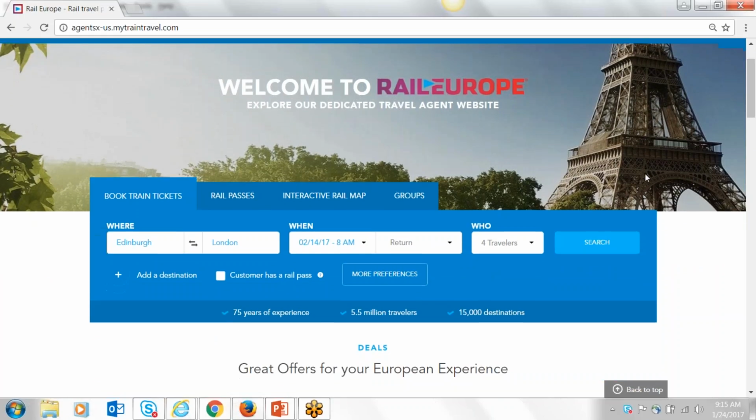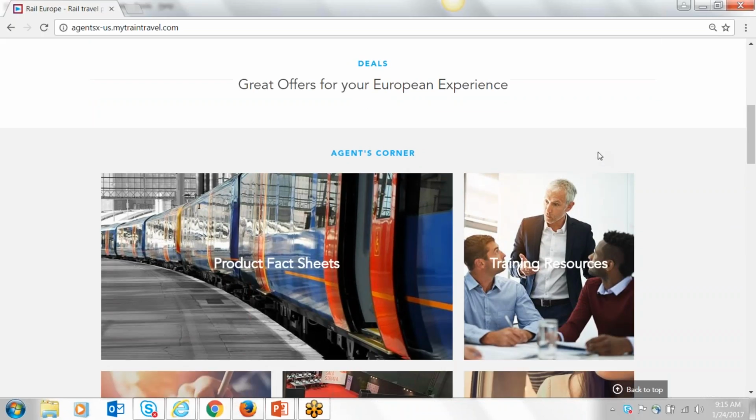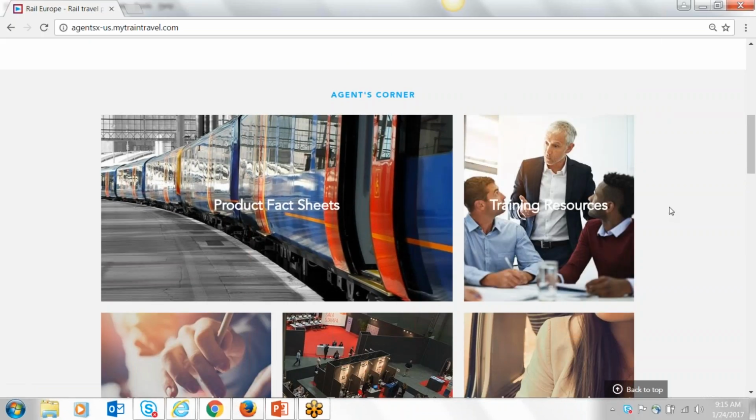On the bottom, or as we move toward the bottom of the page, you'll have a deals section. The deals section are going to be those promotions that we have at any given time. So here's where you're going to be able to view deals, although I'm going to show you another area where you can also view them.